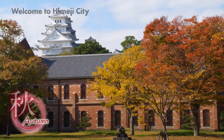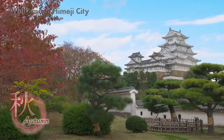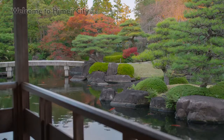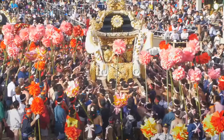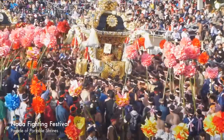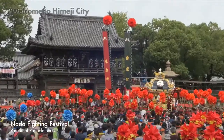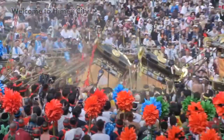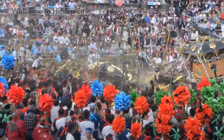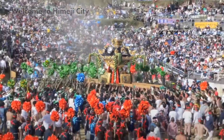In autumn, the leaves turn from green to red, orange and gold, and the richness of the foliage provides a beautiful backdrop for the city. Himeji's Autumn Festival, the Nada no Kenka Fighting Festival, is an extraordinary event where 3 portable shrines called Mikoshi battle and jostle each other. This festival is well worth seeing and also attracts many foreign visitors.